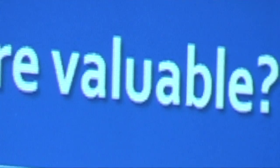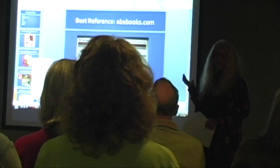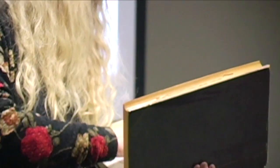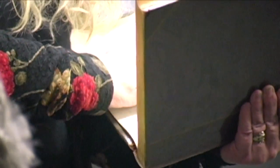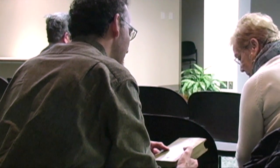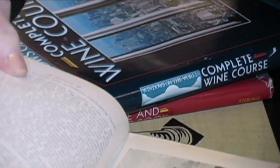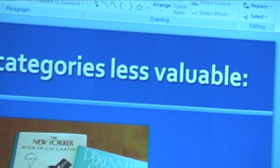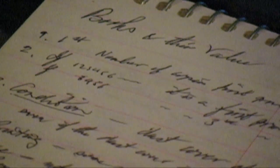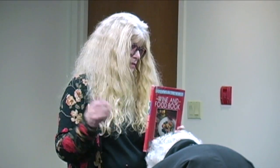The least valuable are books that are part of a series. The collected works of Dickens, say, and you have a volume of that. That is very far from the original. And it's just, I don't know, maybe worth $5, even though it might be over 100 years old. So age is not a determining factor. The books that will never be valuable are mass market paperbacks, travel guides, cookbooks, how-to books, self-help, that kind of book.